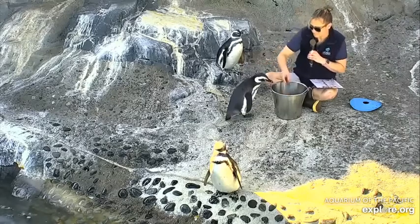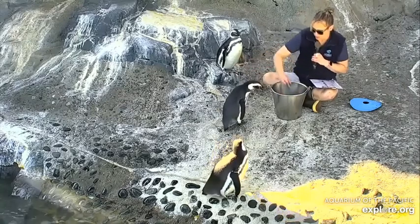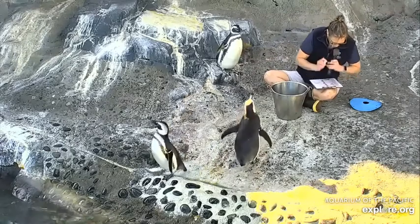And they do mate for life. Not all of our birds are paired up though yet. There's still time for them to find love here in the June Keys penguin habitat.